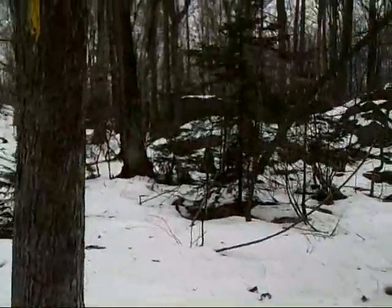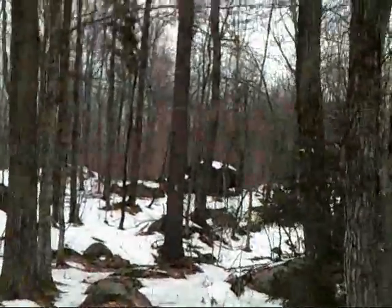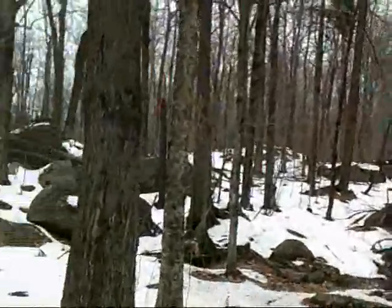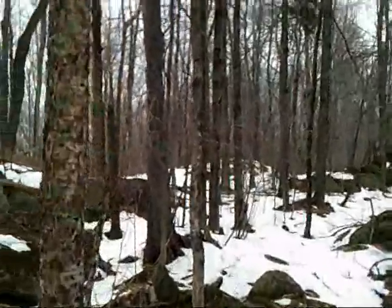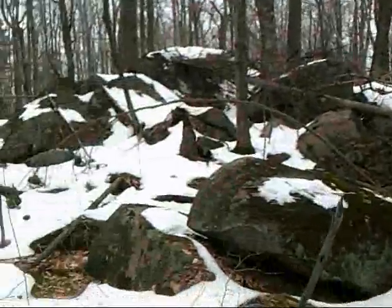Good boy. What a jump. You're a jumper. Alright, the blazes go this way. Ah, they actually go towards the glacial boulders, so... So yeah, look at that. That's pretty cool.